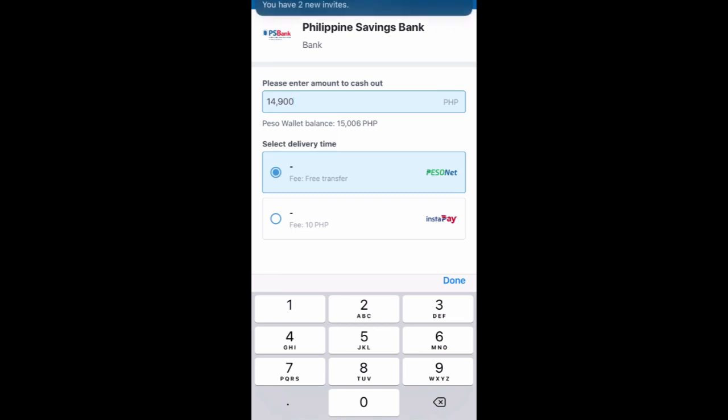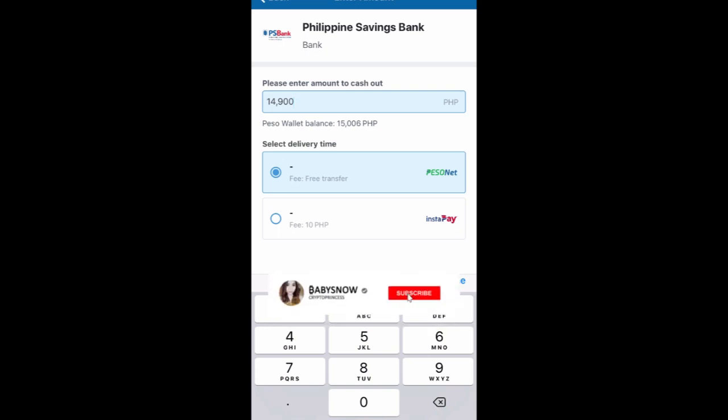So yung may natitirang 100 kasi 15,000 yung kinonvert natin, right? So yung 100 pesos doon, gamitin ko na lang siya pang load kasi meron akong roaming number dito. So meron 10 pesos na for the fee and I still have 90 pesos. That's fine. So yung 14,900 yung matatransfer sa ating bank. So kung gusto mong free na transfer, sabi ko nga sa inyo, free lang pagka PS Bank or any other bank accounts, it depends.